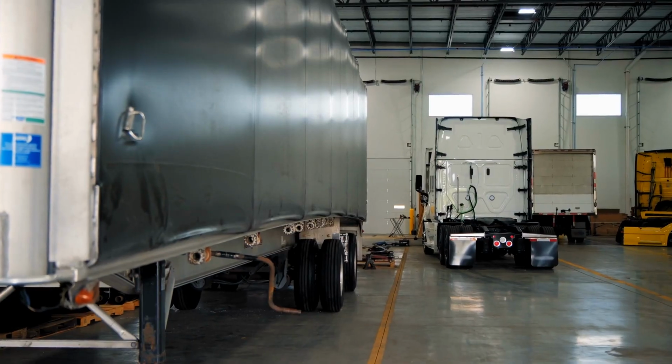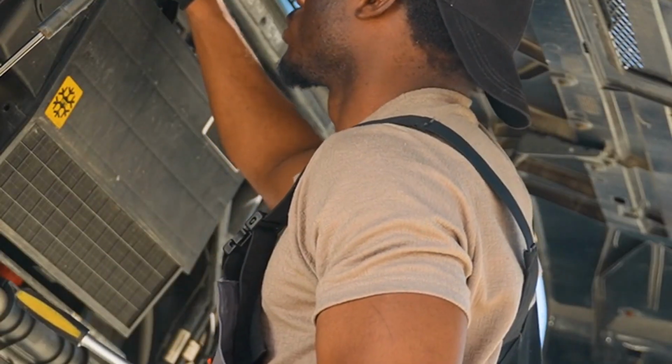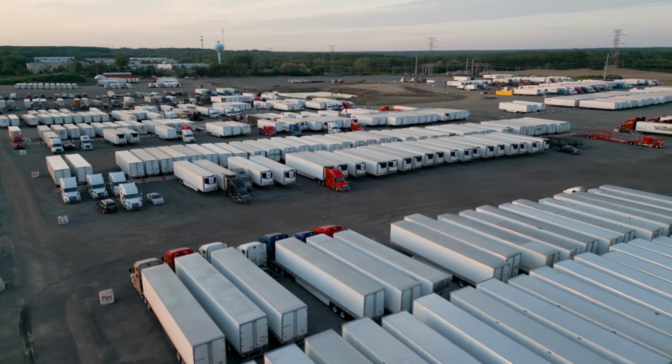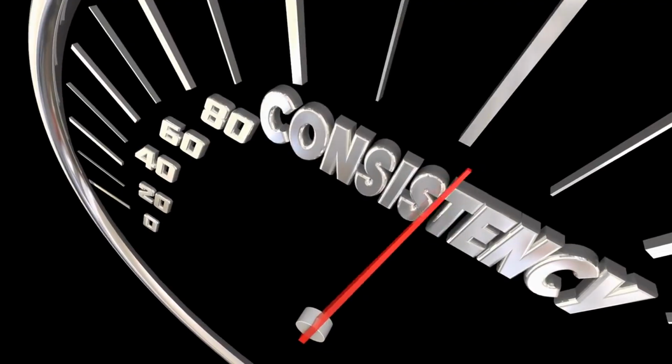On-site versus remote diagnostics. Some providers can troubleshoot issues over the phone, saving you a tow. Speed matters, but so does consistency. A shop that's fast once but slow the next isn't dependable.